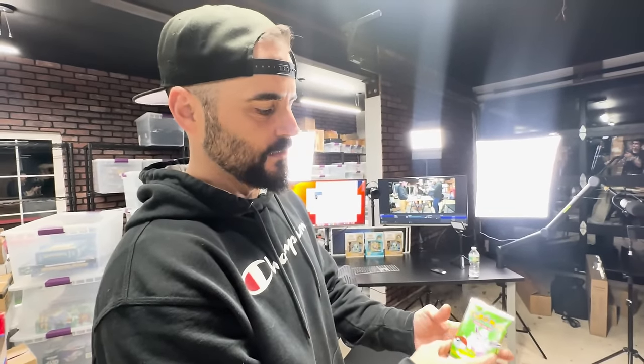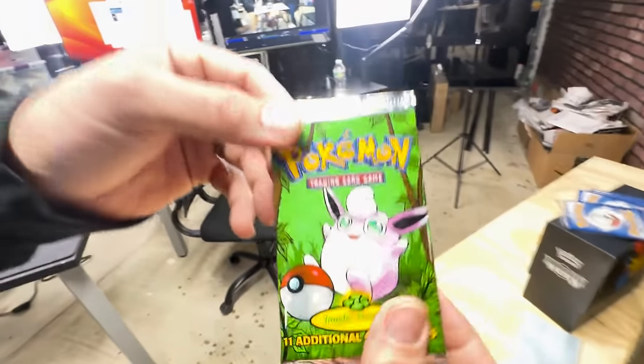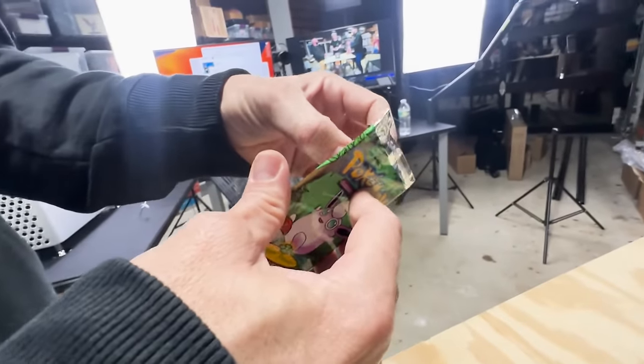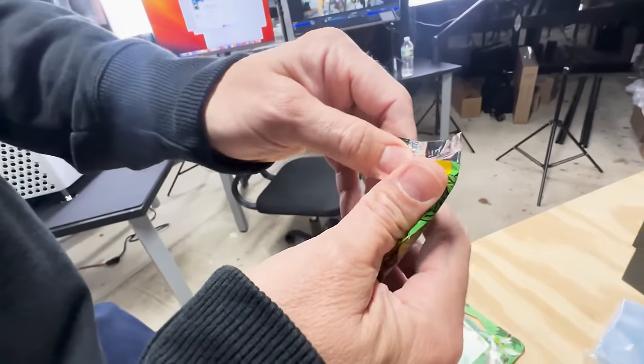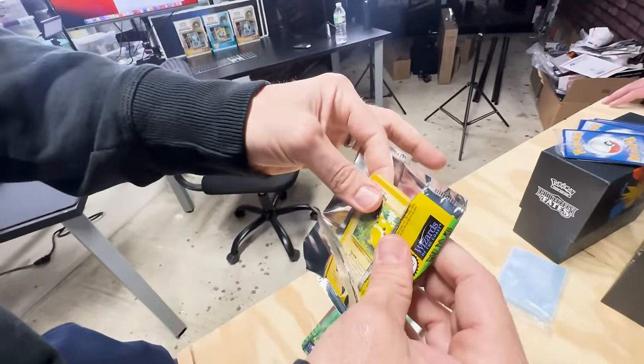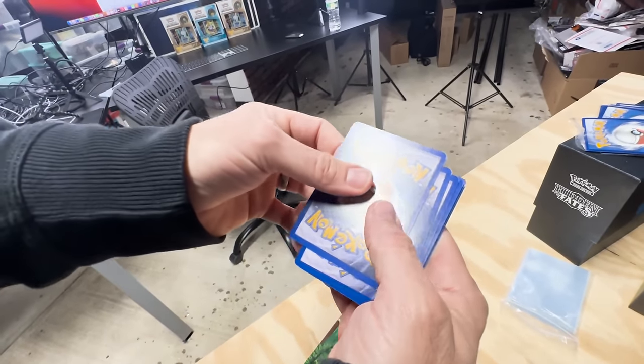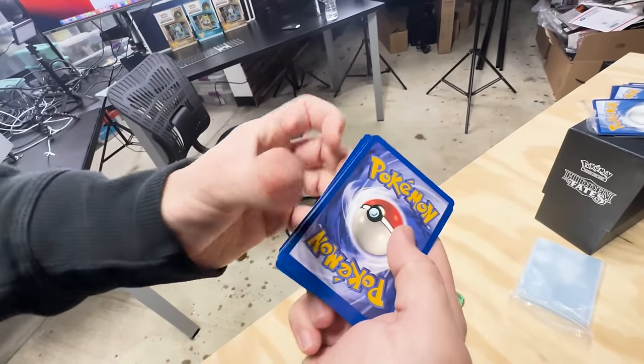Okay, bro. So in this set we got Flareon, Jolteon, right? Vaporeon, Snorlax, Electrode. That's a holo. All right, here we go. Venomoth. Yeah. Mega evolutions. Oh man. There's an Aerodactyl in this set. Beautiful Pikachu. Okay, so we're going three to the front. It's three? Three, yeah. Yep.